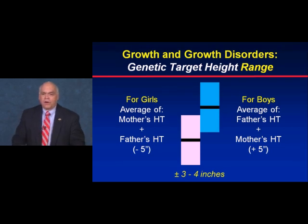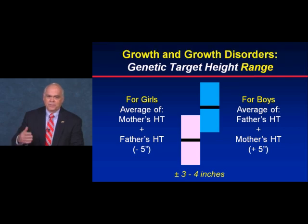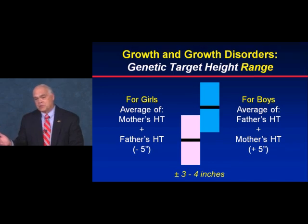When we, in our offices, see children with growth disorders, or parents who are concerned about their children's growth, one of the things that we do is calculate their genetic target height. For girls, this represents an average of the mother's height and father's height, but first taking 5 inches away from dad so that he would be at a comparable position on the female growth chart. For boys, it's just the opposite. It's the father's height plus the mother's height plus 5 inches, and taking the average of that.